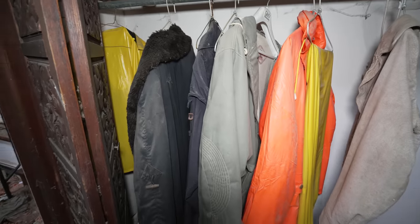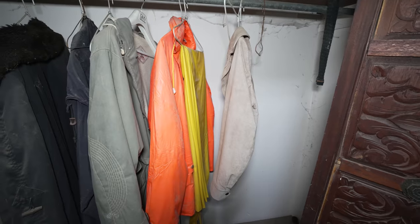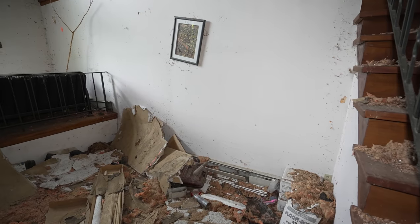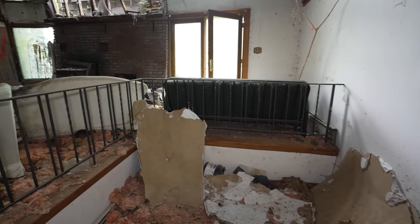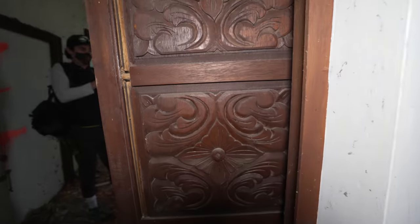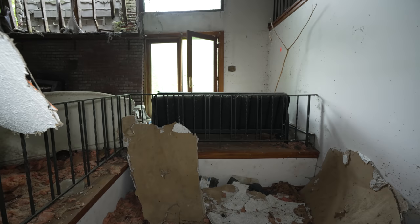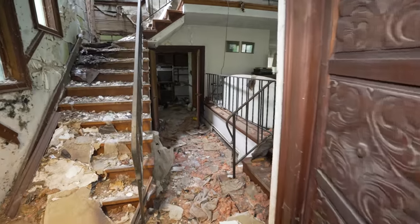It just amazes me though that these coats are still exactly where they were 2 years ago. The only thing that's really different is how much decay there is. Staircase still looks like it's a death trap. Don't believe I ever went over here last time. Still got that beautiful detailed door. That's probably from the original owners. I'm assuming that's what the front door maybe looked like. Yes, it is.